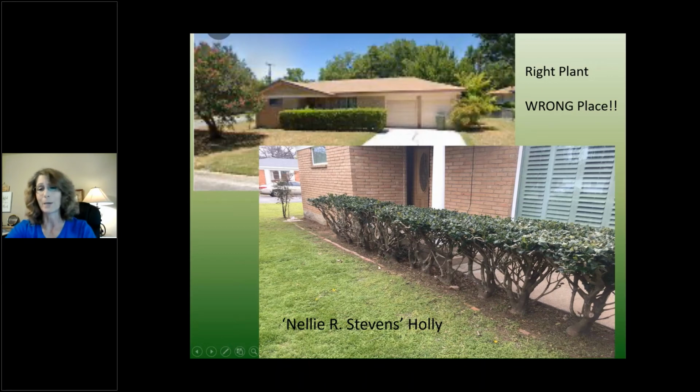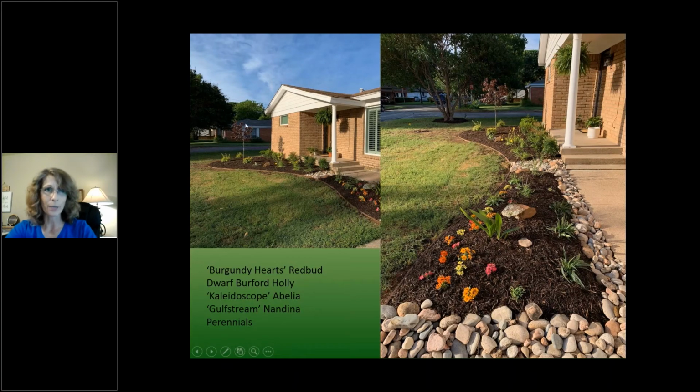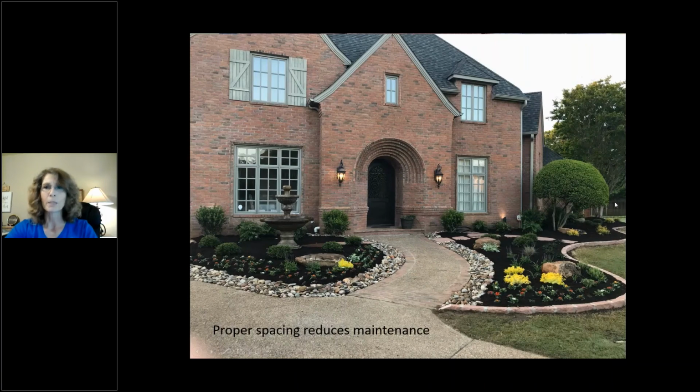Oh my goodness. So I wanted to show you a small landscape. You know, you don't have to have a huge property to improve it. So look at how sweet that looks now. We've got the appropriate size plants in this bed. And, you know, this is a Burgundy Hearts redbud right there, and added kaleidoscope abelia and some Burford hollies and small nandinas. And then we just did perennials in this area right here. And this house does not have gutters.